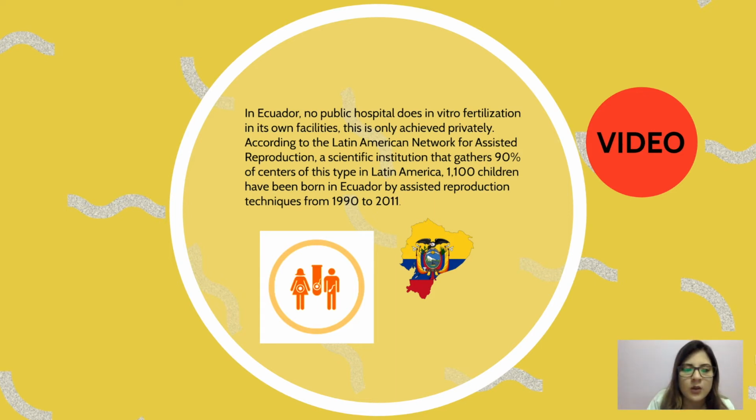Issue applied in Ecuador. In Ecuador, no public hospital does in vitro fertilization in its own facilities. This is only achieved privately. According to the Latin American Network for Assisted Reproduction, a scientific institution that gathers 90% of centers of this type in Latin America, 1,100 children have been born in Ecuador by assisted reproduction techniques from 1990 to 2011.